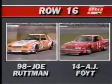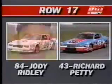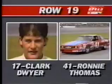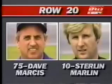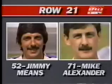Row 16, from Upland, California, third 2 years ago, fourth last year, Joe Ruttman, and the great A.J. Foyt. In row 17, it's Jody Ridley, and the 7-time winner of the Daytona 500, Richard Petty. Row 18, Calgary, Alberta, Canada's Trevor Boys, and car number 29, Connie Saylor. In row 19, it's Clark Dwyer and Ronnie Thomas of Christiansburg, Virginia. In row 20, Dave Marcis, the Wisconsin campaigner, and Sterling Marlin. Going to row 21, from Alabama comes Jimmy Means, and a new face on the Grand National trail from Tennessee, Mike Alexander.